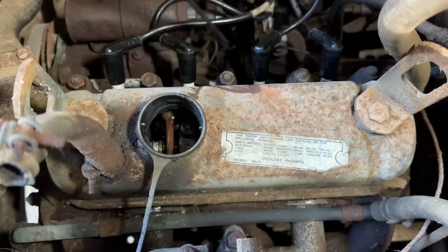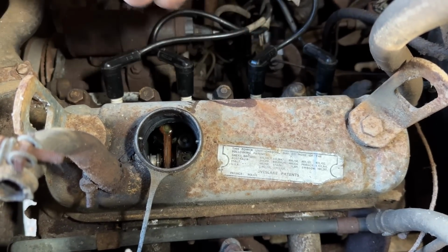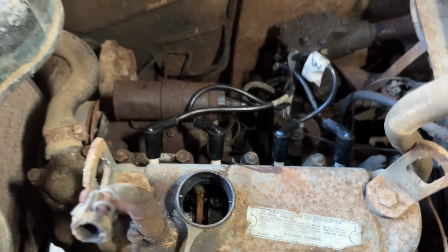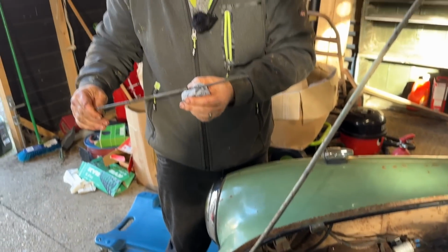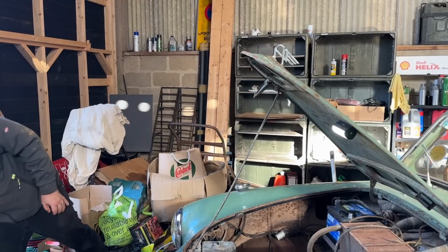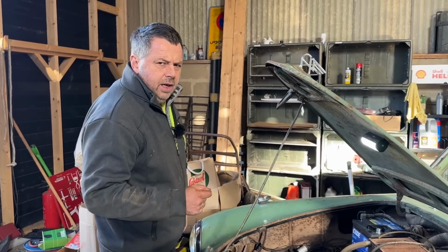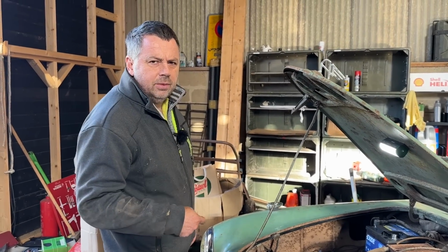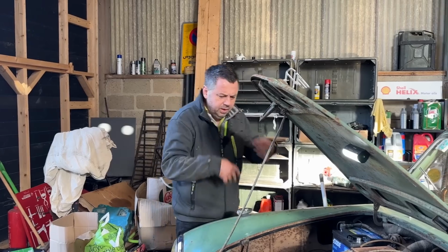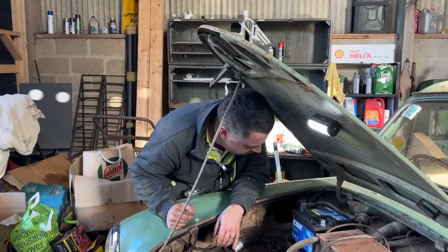I don't know yet. I don't understand why it'd be full. It's showing us full. Over full, anyway. What I'm going to do, I just had a thought. I'm going to take the plug leads off again, crank the engine just to get some oil round. Okay. And then give it a minute whilst we're fiddling around and then try and start it, I guess. Is that all right? Yeah. Cool.